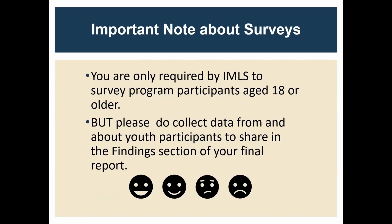So here's my important note about surveys I wanted to mention. IMLS only requires for you to survey program participants who are 18 years or older. But that doesn't mean it's not worthwhile to try to collect data from your younger participants. And I have the little icons below. This is a common way to try to gain some responses from children, is to have them circle whether they really liked it, kind of liked it, didn't like it, hated it, whatever other means you could think of to try to evaluate children is definitely welcome.